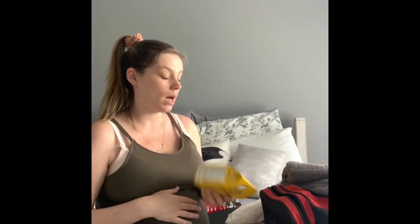I'm actually gonna grab some Kind Bars is what I'm gonna do, but I love these ones too. Just these Freedom, these are the cookie ones, but whatever. So a pack of snacks that I always keep in there.